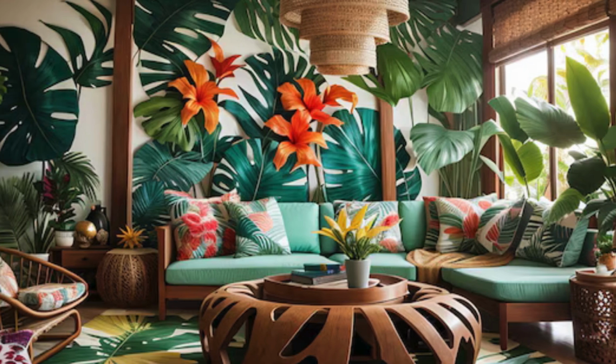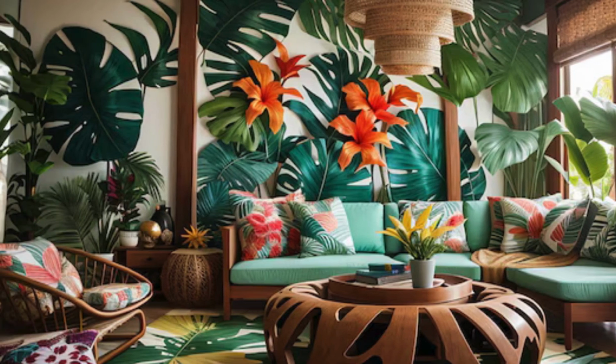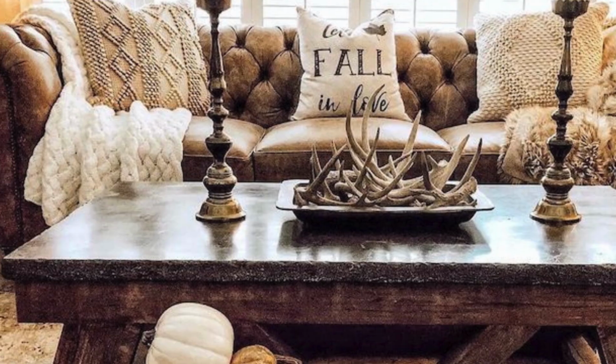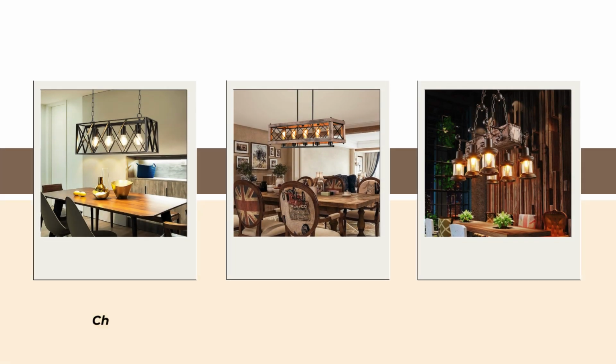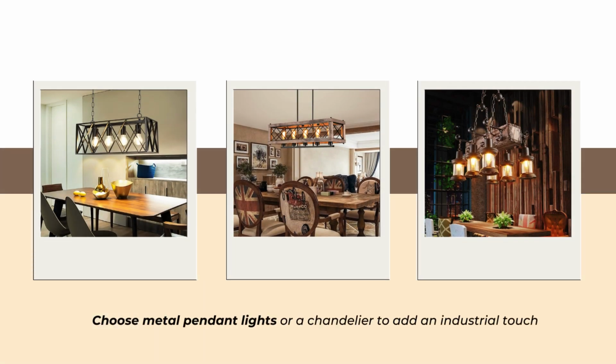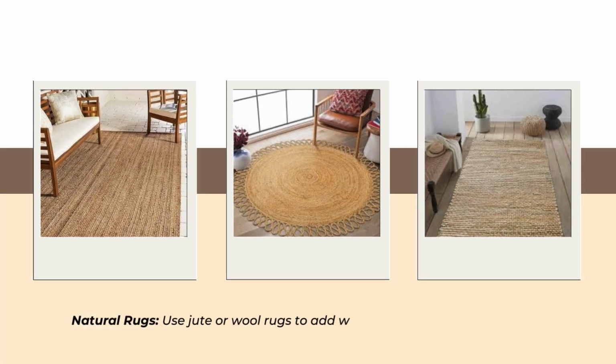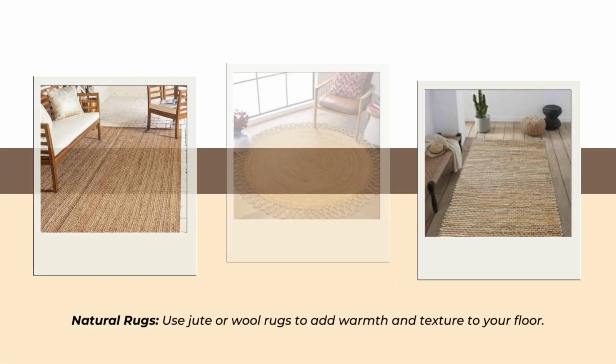Cozy seating. Opt for a large, comfortable sofa in a neutral color and layer it with plush throw pillows and blankets. Industrial lighting. Choose metal pendant lights or a chandelier to add an industrial touch. Natural rugs. Use jute or wool rugs to add warmth and texture to your floor.